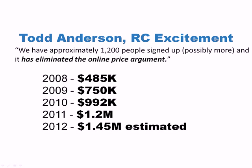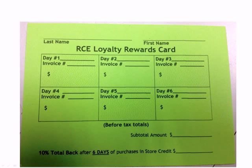And this is just an illustration. So I'm going to give you an example of a couple of programs. This is Todd's, and the thing that you should see here is that because Todd sells radio-controlled toys, he has an invoice number slot on each of the 6 boxes. And what that allows him to do, it diminishes the probability of fraud.